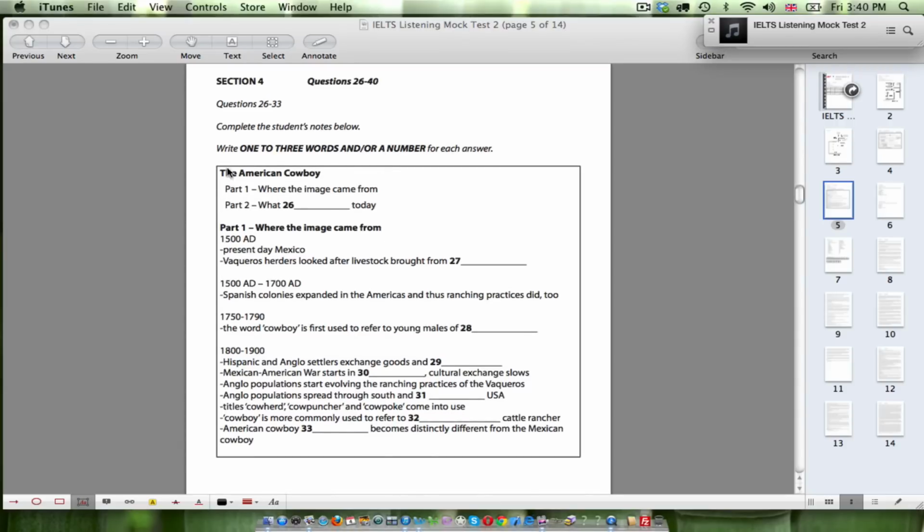So we see the American Cowboy, part 1, where the image came from, part 2, what the image means today. And then, okay, part 1. So I guess this is matching from up here. Part 1, where the image came from. We have dates. This is chronological. 1500. 1500 to 1700. 1750 to 1790. Okay, Vaqueros. Now turn to section 4. Looked after livestock brought from. Section 4. Probably a place.